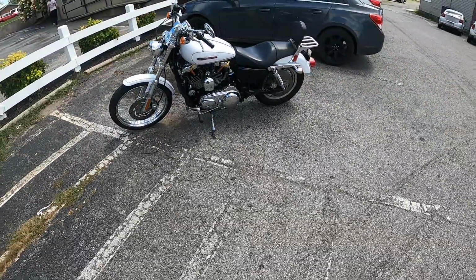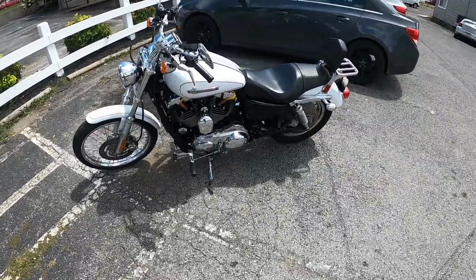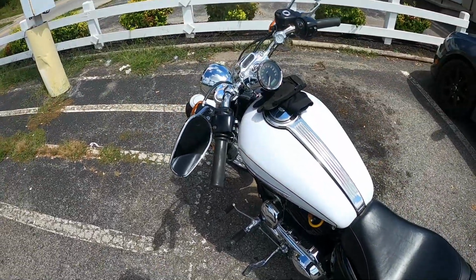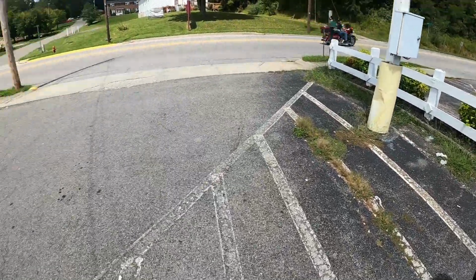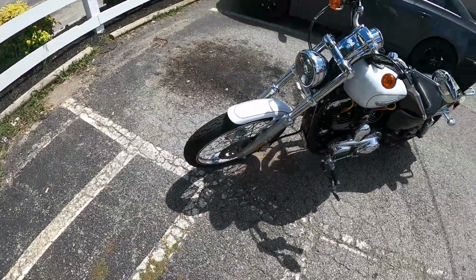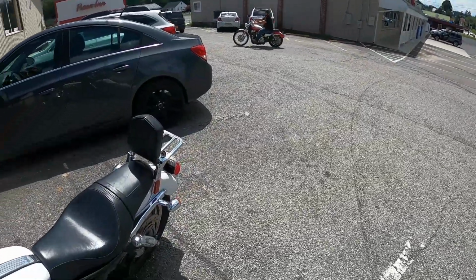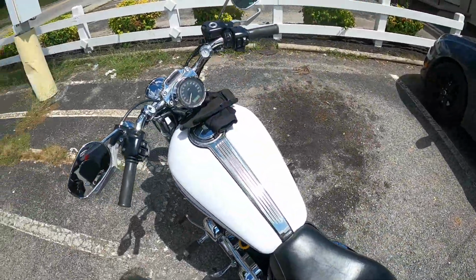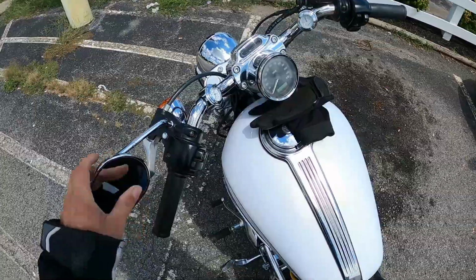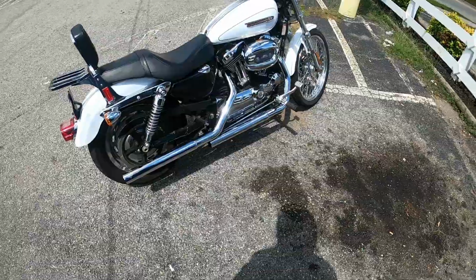Yeah, here's the Sportster 1200. These spark plug cables, I want to get those in red. I think that would be awesome. And yeah, I'm gonna have to clean this thing some more. Looks like there's one there. Still need to adjust my mirrors a little bit too. It's hard to keep clean.